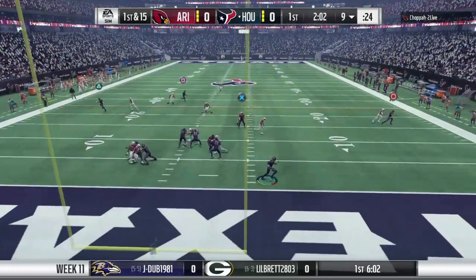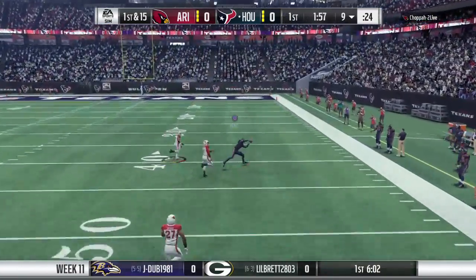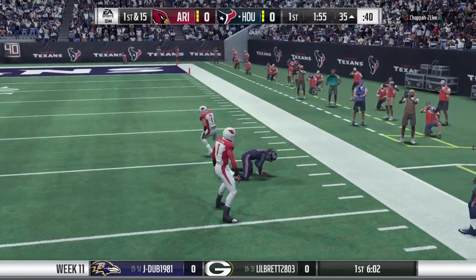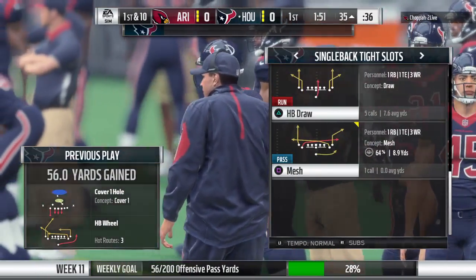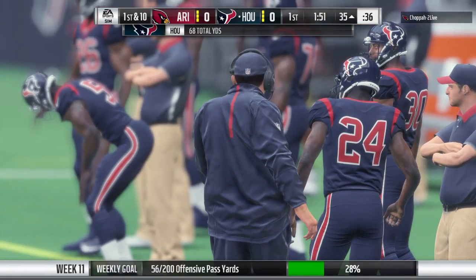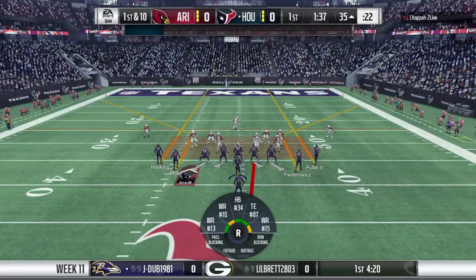Watson. Flushed out right. Now he's going to throw deep right side. He's got him in. Complete. And all the way down to the 35. A big-time play there for the Texans. 56 yards.